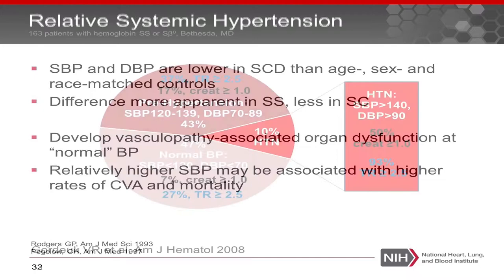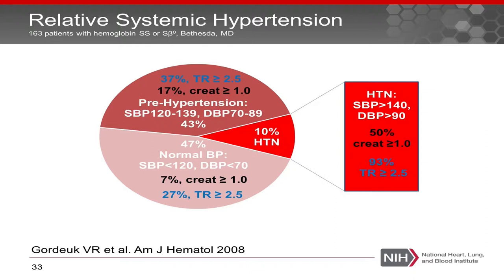So in this study, about half of the patients had a normal blood pressure. About 43% had what's now called pre-hypertension, and the diagnosis of hypertension, 140 over 90, was present in about 10% of patients in general. And if you look at how that associates with renal dysfunction and with TR velocities, there's a close correlation. So the higher the blood pressure, the higher TR, the higher creatinine level.